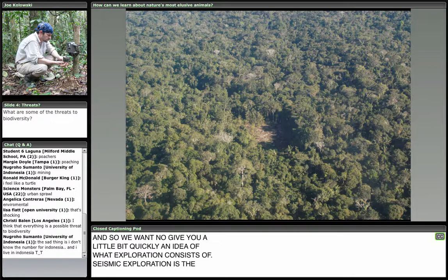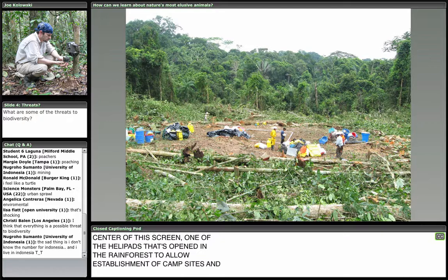And in areas that are this remote, what the companies do is they avoid building any roads within the area for many different reasons, one of them being conservation. And so all the travel, all the movement of equipment and people is done by helicopter. And so you can see here in the center of the screen one of the helipads that's opened in the rainforest to allow establishment of campsites and movement of equipment. And this is one of these helipads constructed in the rainforest that you can see here.